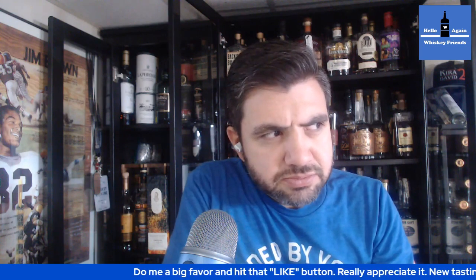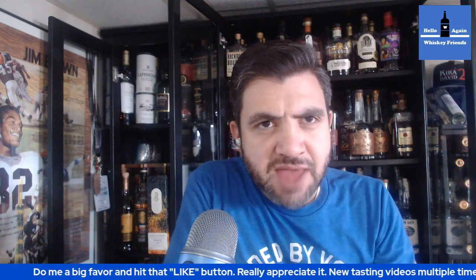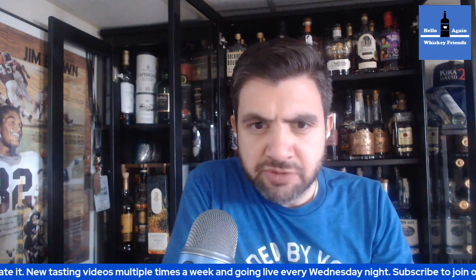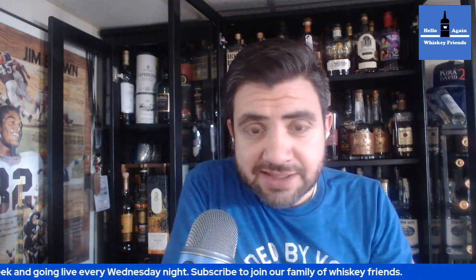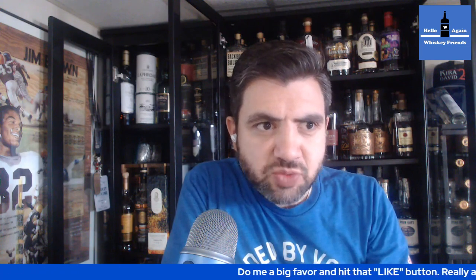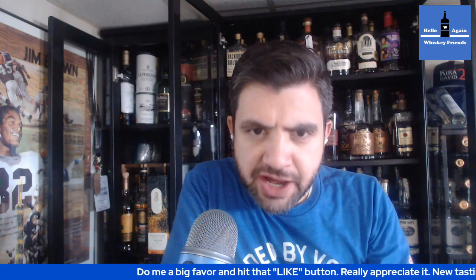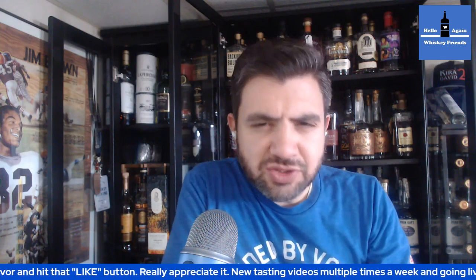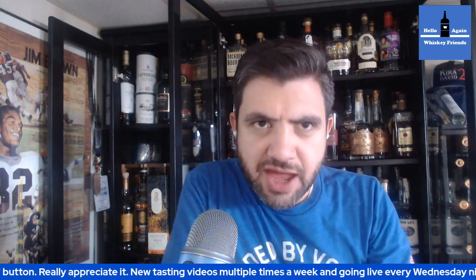If I really want to grasp at it, that Butterfinger note does come back on the finish, but it is at a volume of like 1 or 2 compared to the oak being a volume of 4, but initially 8. And I think that's the thing for me that probably keeps this one from being an all-time great ECBP, is that I don't like the finish all that much.